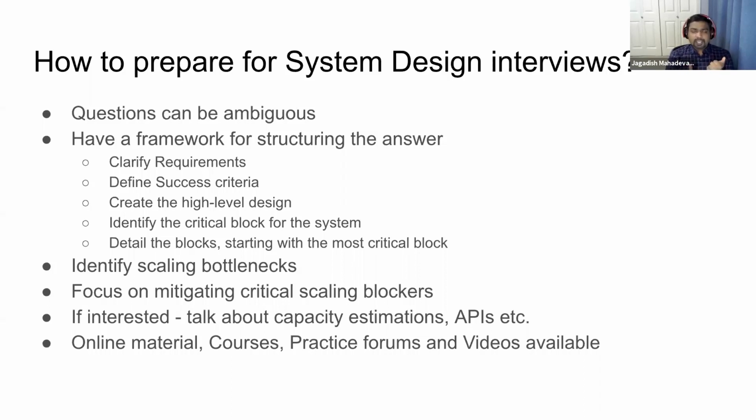One thing I want to call out is system design questions can be ambiguous. Mostly it will be ambiguous. It will be something like, "Hey, can you design a travel system for this particular company?" Or "Can you design this XYZ app, say a booking app for an XYZ use case?" It's not going to say, "These are the requirements and these are the constraints, so can you build an app for that?" It will never be that way.